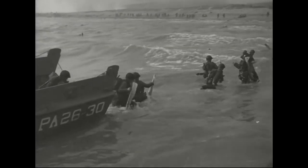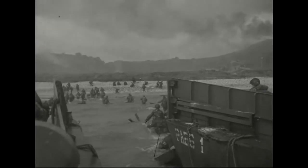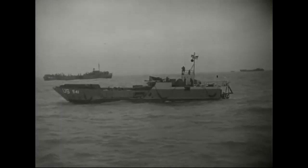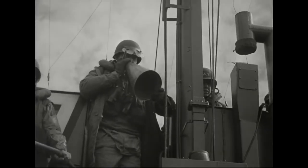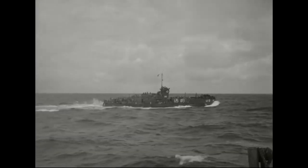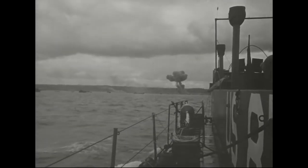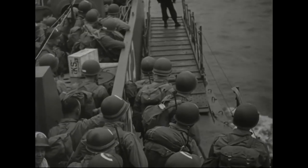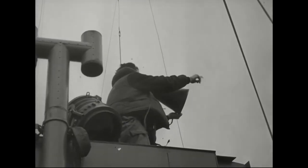Some of the landing barges are stopped by concrete obstacles built far out in the water by the enemy. Offshore, the larger landing craft approach the beachhead slowly. On the LCIs, the troops prepare to land. The beach is still empty, and the crossfire of German guns still rakes the shore.